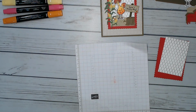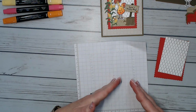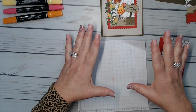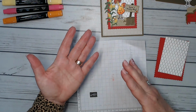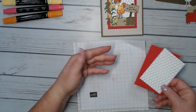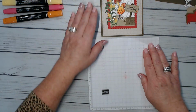I prefer to do it the way I just did it because on the Stamparatus, you're closing it and then you're really like rubbing it to make sure you get a really good image. And it works perfectly fine. But for me, if I'm doing one, I'm going to do it this way. It's just faster, and that's how I like to do it. But definitely the Stamparatus will work.